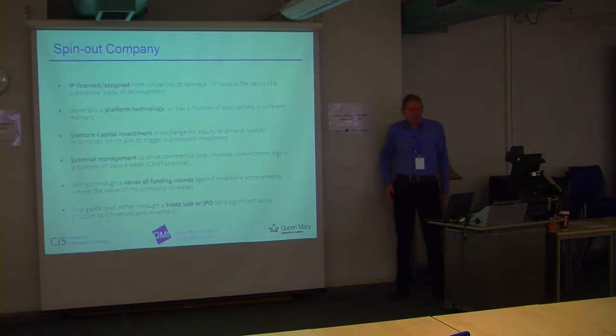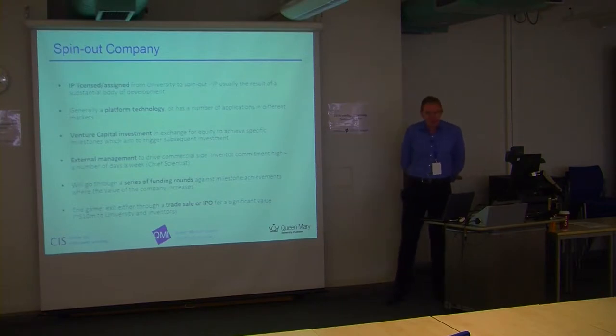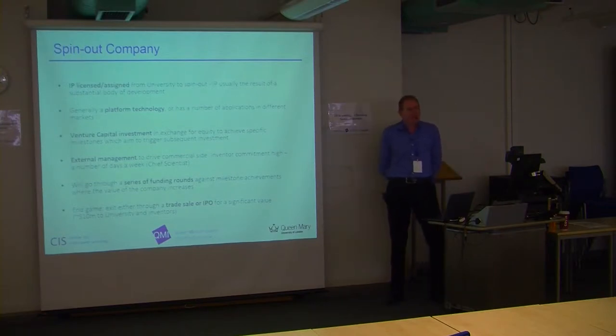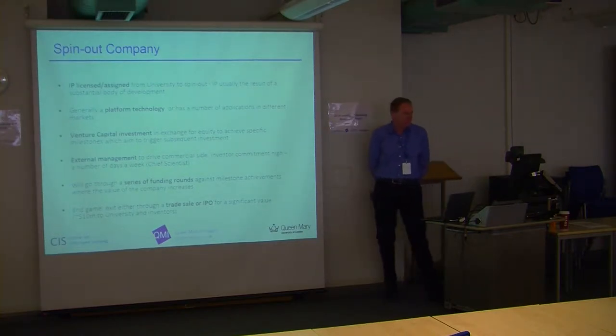Usually venture capital investment. Increasingly, because of various tax incentive schemes, you're getting angels who will actually invest, so high net worth individuals, usually people who've done it before, got a bit of experience, got some money behind them, and the government basically allows them to make essentially free bets on early stage technology through tax incentives.